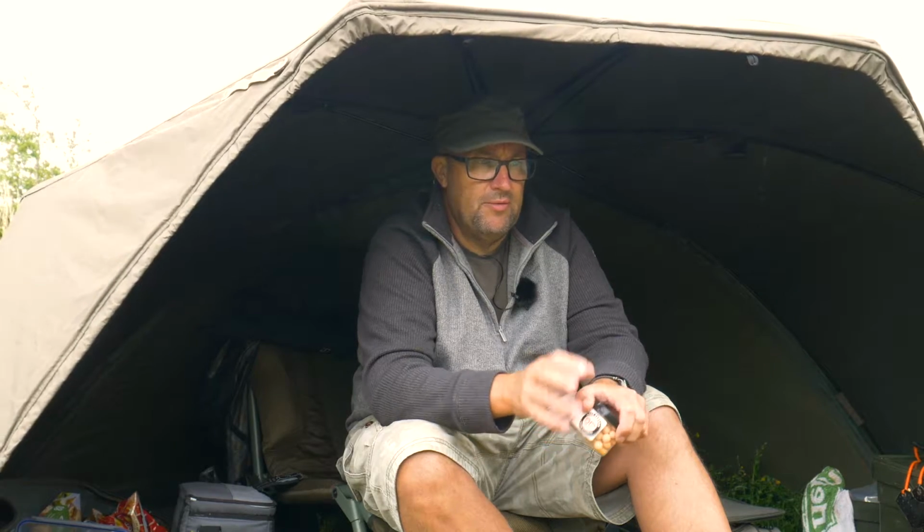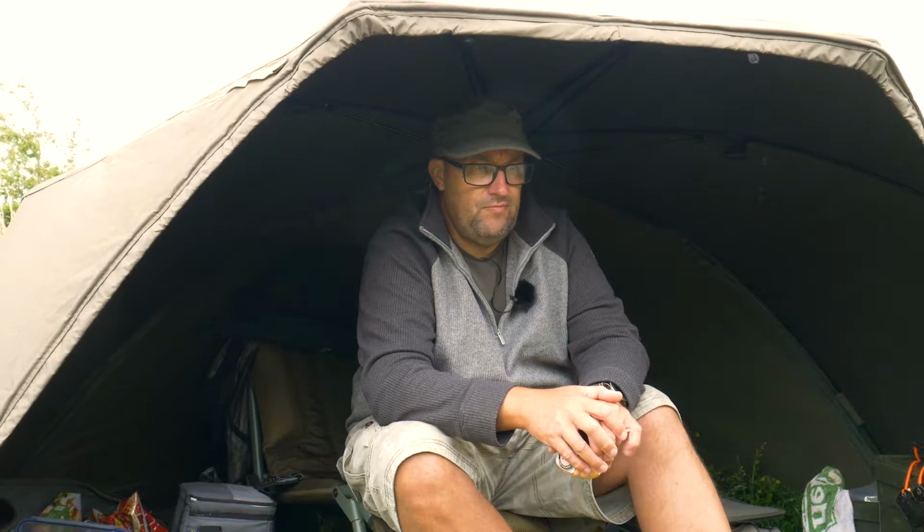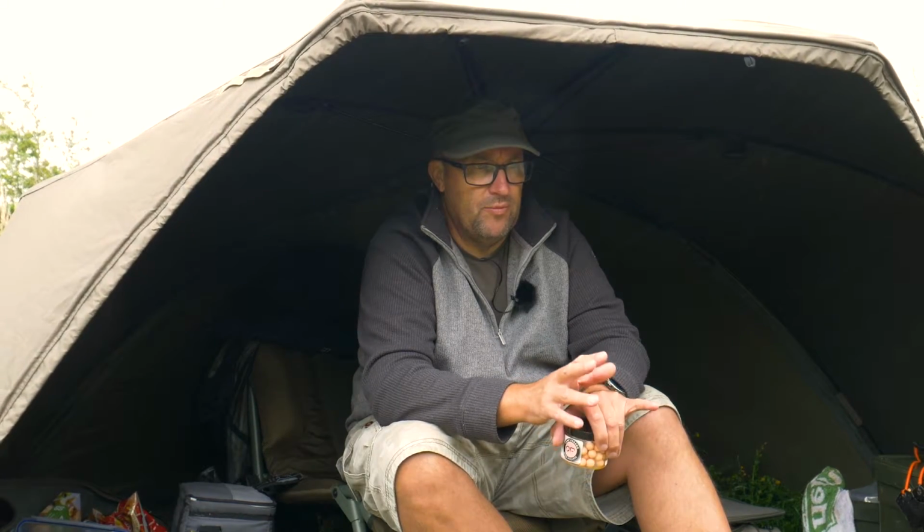Both rigs are simple blowback rigs with silicone tube holding the hair in place on the shank. I'm using quite long hairs this week, longer than I've used, but just experimenting a bit, and both of them have got quite long hairs on. Again, we'll see what happens. I may reel the right hand rod in if nothing happens soon, and put a shorter hair on, and yeah, we'll see what gives.